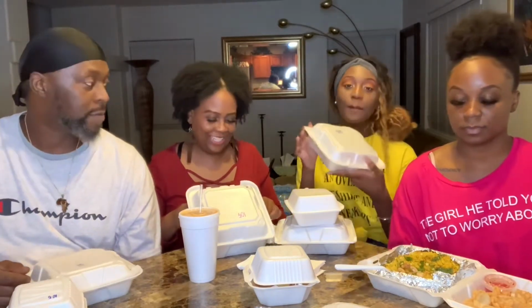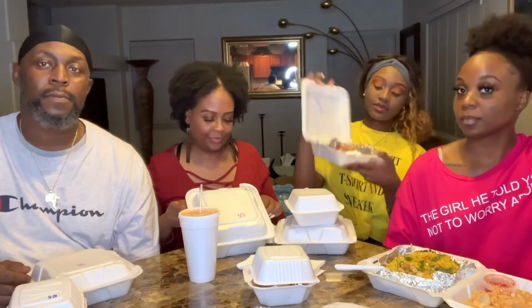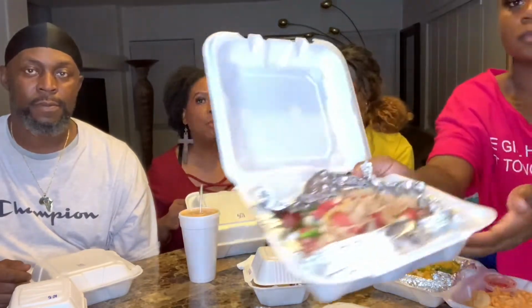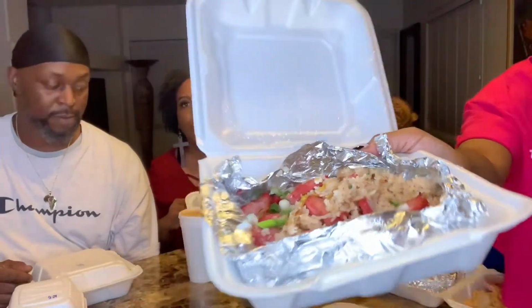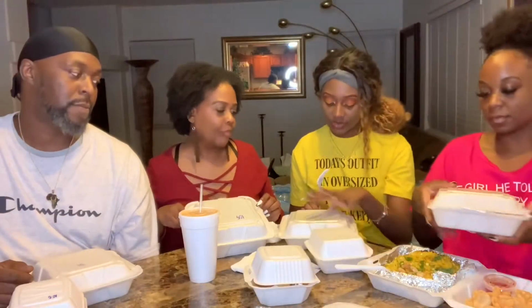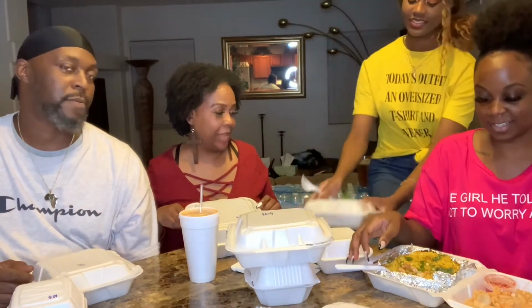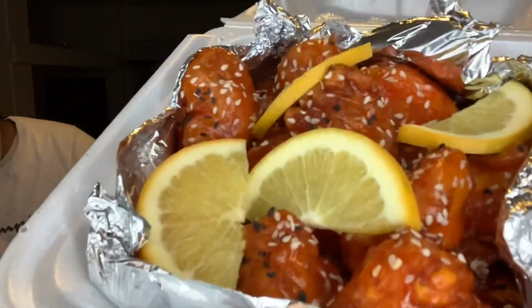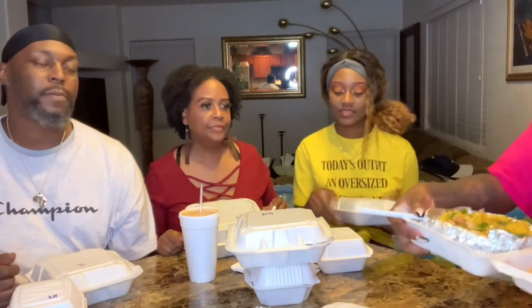I had pork fried rice. Barbecue pork fried rice. I got orange chicken. And regular steamed rice. Ooh! Orange chicken is good. Cute. I got lemons on it. And I have pineapple fried rice, and it has cashews in it.